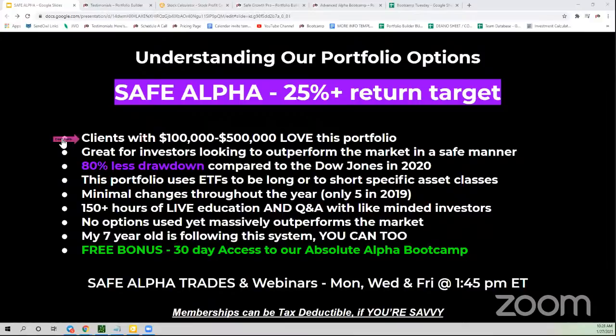Our clients love this portfolio. Really, they have between 100,000 and 500,000, just because they want safe growth of their portfolio structure. And they're not at the point where they want to go as aggressive as possible, because they've started to build up a decent amount of capital. It's great for investors looking to outperform the market in a safe manner. That's my favorite part about this, guys.